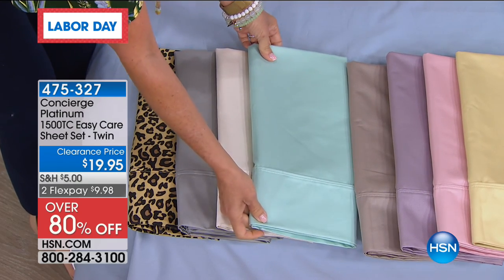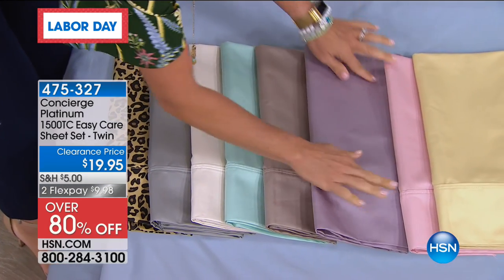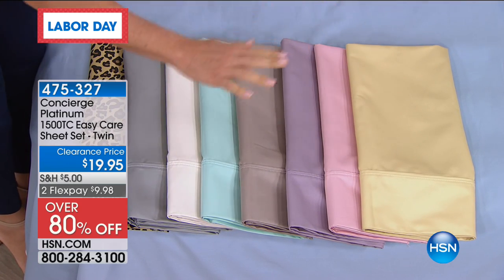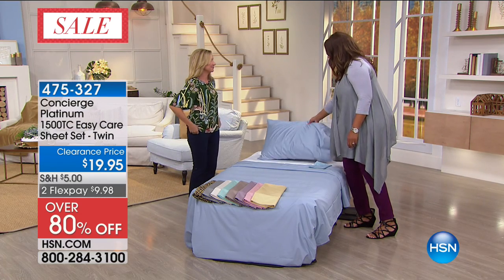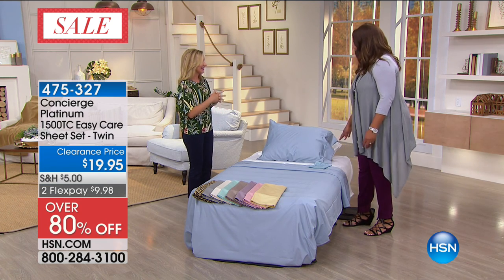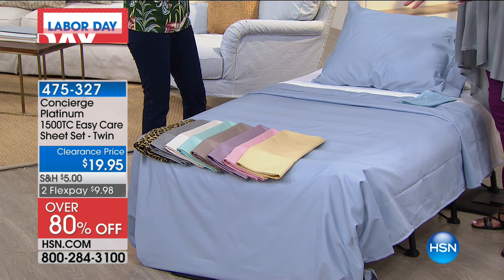We have the sea glass, one of my personal favorites. We have this beautiful taupe, if you like neutrals. The lavender, the pink. We have this butter, which is almost like a light gold. And then on the bed, we've actually layered the blue and the classic white together. I'm sorry, I couldn't stop touching it. I know. This blue is absolutely fabulous. And so take your pick on your color. Reserve the one that you want. We have wonderful colors for you.